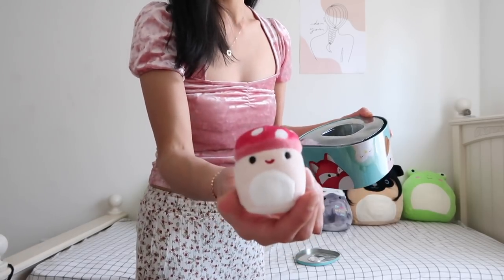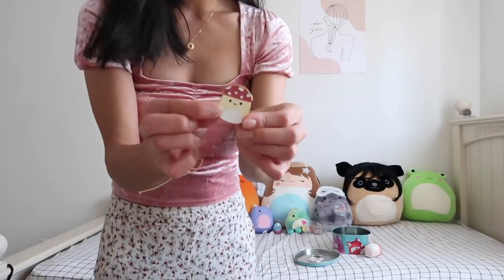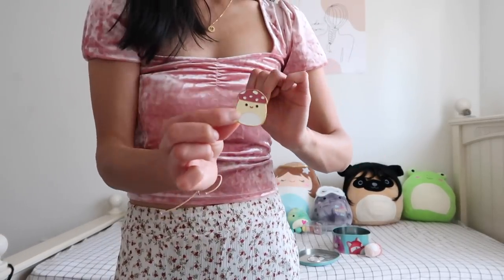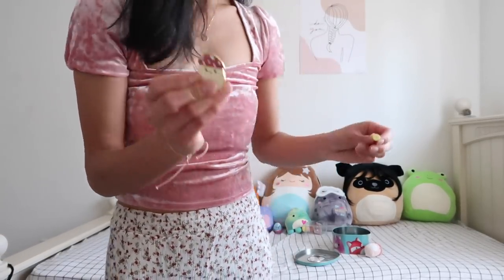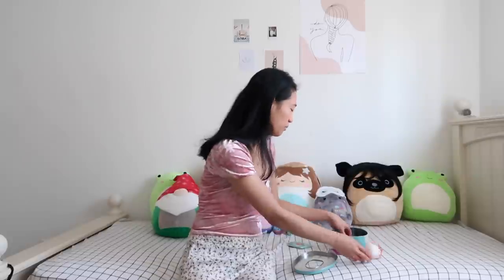Yay! Malcolm the Mushroom! So when I ordered it from Toy Drop's, it was a mystery. You weren't sure which one you were going to get. So happy I got this one. It also came with the Squishmallow Malcolm collectible pin. I'm gonna wear this. So the Squishmallow collectible tins, you could also buy them now actually in stores. Hallmark, Target, and Learning Express sell them. And there's different options. Oh my gosh.